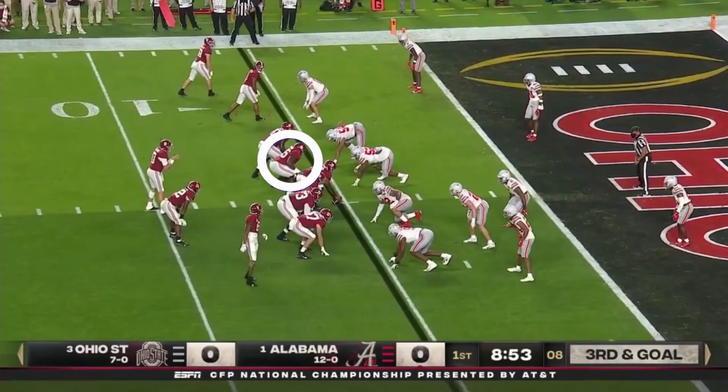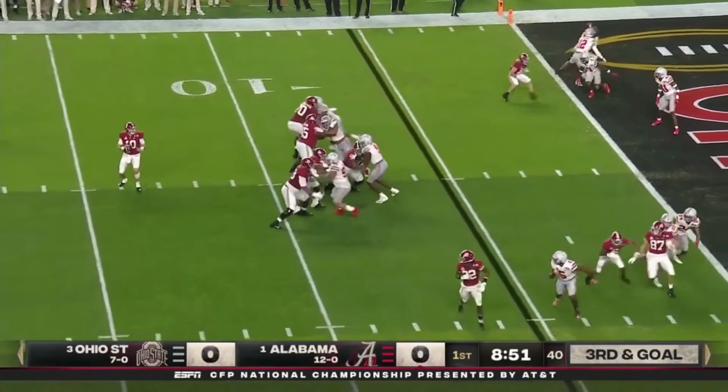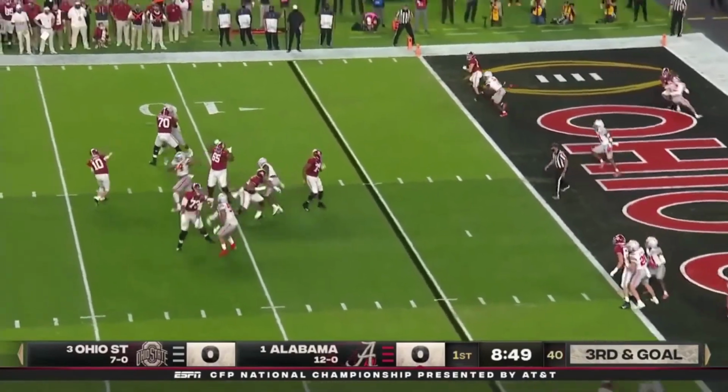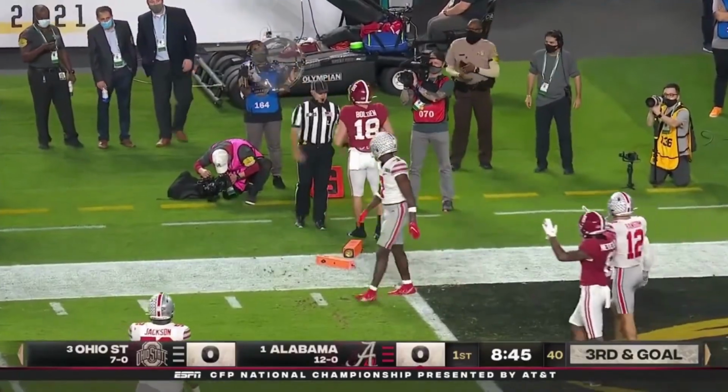In this clip, Ohio State runs a twist on their defensive line, and Brown does a great job of seeing what's happening and initially picking up the defensive end as he stunts to the inside. The defender is eventually able to cross his face and penetrate the A gap. Fortunately, the ball was gone by that time.